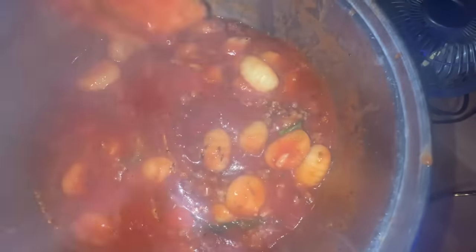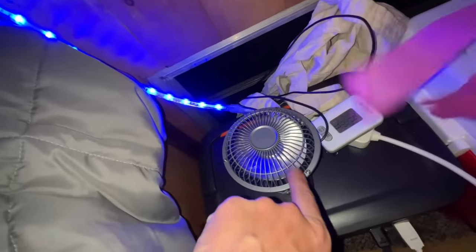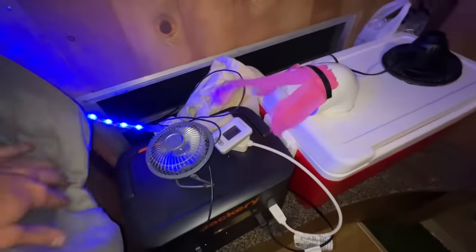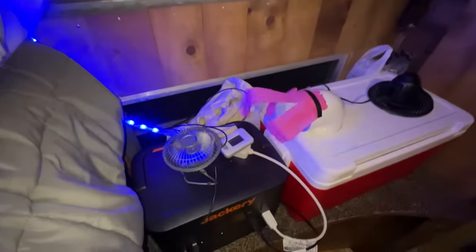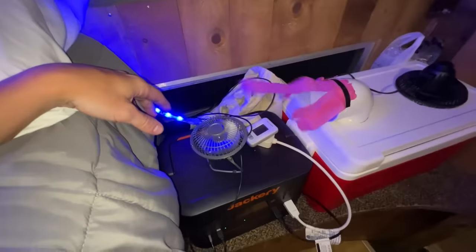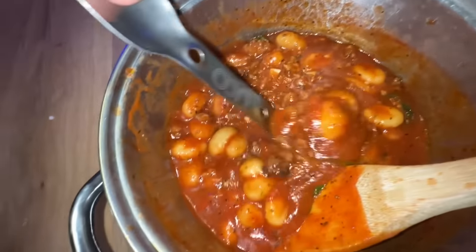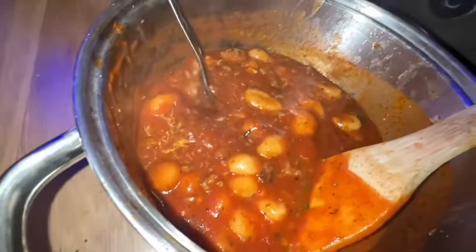Oh, good lord. I have this extra fan that I usually use to keep cool in here. I'm just gonna blow it up so the air is going this way and it blows up and hopefully makes it nice and cool in here. Definitely feels kind of damp. All right, let's give this a go.